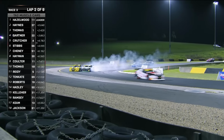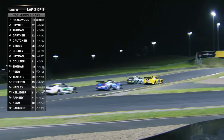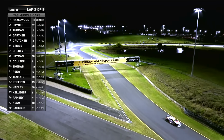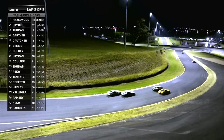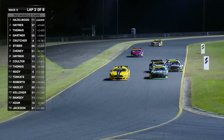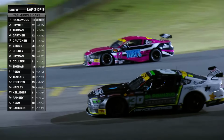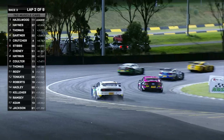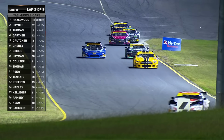Oh, no! Big lock-up. Stibbs. How do you like your T-bone? Medium rare? There's 4 cars in this. Wowzers. What a battle we got going on here. Crutcher. This is going to be interesting. Oh, man. What is the go there? That was Heyman. Coulter got back by. It's a pub brawl, Kim. Takes me back to the old Ute days.